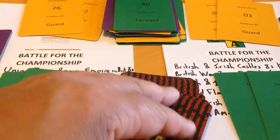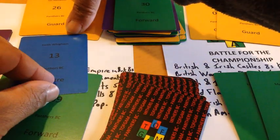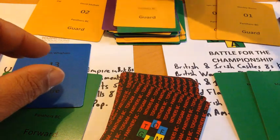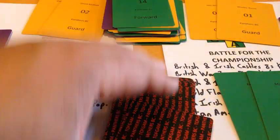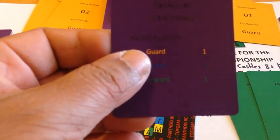So now it's my go. I've got enough forwards. Dave's go. You can replace a forward, a centre for a guard. Put that in the middle. My go. I've got enough forwards. Dave's go. Dave's got enough guards. My go. Well, I don't have enough centres for this game, so I put that just there.